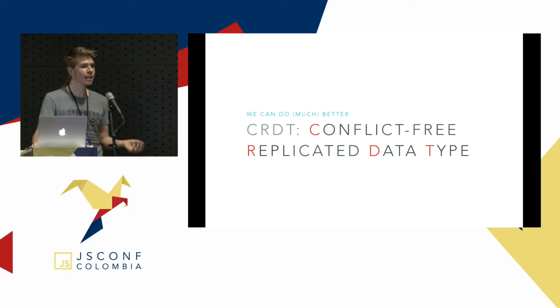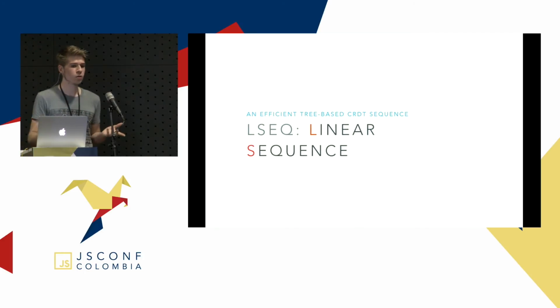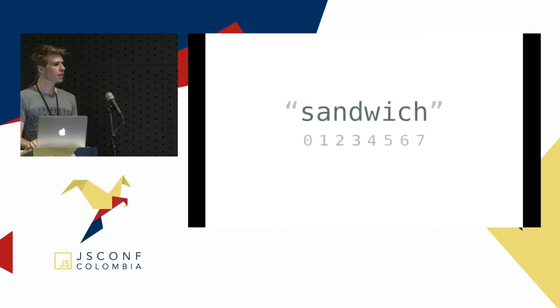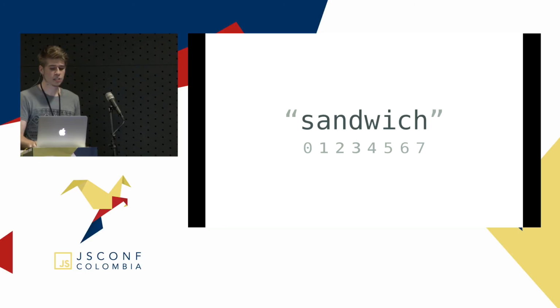Now, CRDTs are a class, which means there's a CRDT for a counter, for a list, for a set, etc. In particular, we're interested in one called LSEQ, which is a linear sequence. Essentially, it's just an array, but it's a very, very efficient array that can resolve conflicts. So let's say that we have our string sandwich. There are a lot of ways we could represent this in memory on a computer. We might represent it as an array of characters.